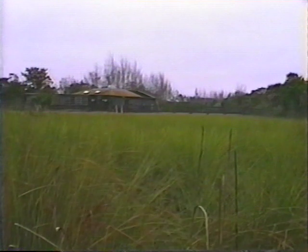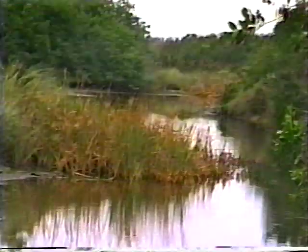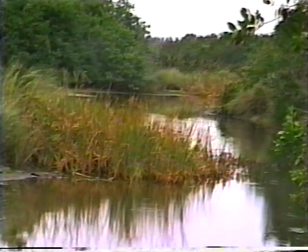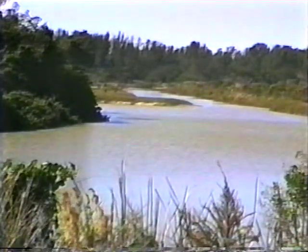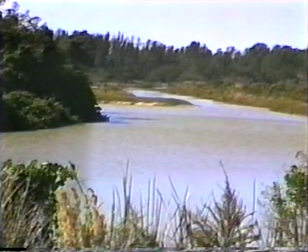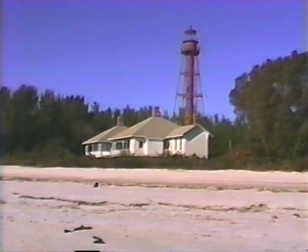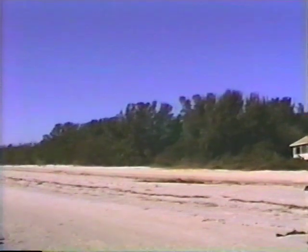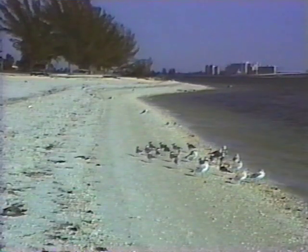The Sanibel Captiva Conservation Foundation Nature Center and the Bailey Tract of the refuge border an inland freshwater slough that lines the center of the island and is called the Sanibel River. Stretching north from the lighthouse are 13 miles of sandy beach on the Gulf. And the Causeway Islands also have sandy beaches on the bay.